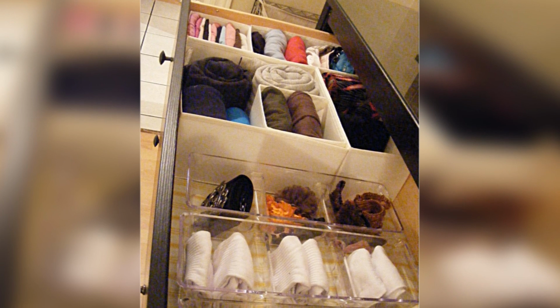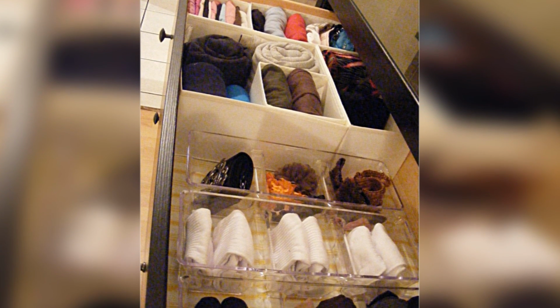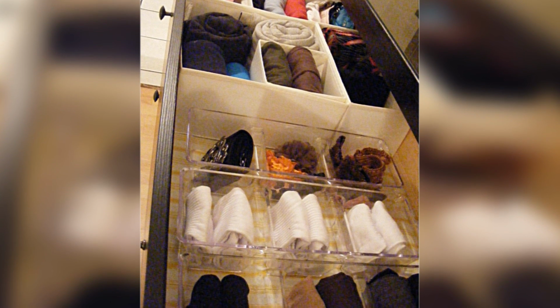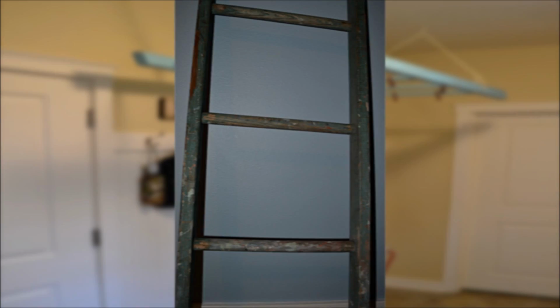Bonus: roll stockings and put them in a smooth-sided organizer that won't snag them and cause them to tear. I used clear plastic condiment trays from the dollar store. 27. Ladder laundry rack from old wooden ladder.